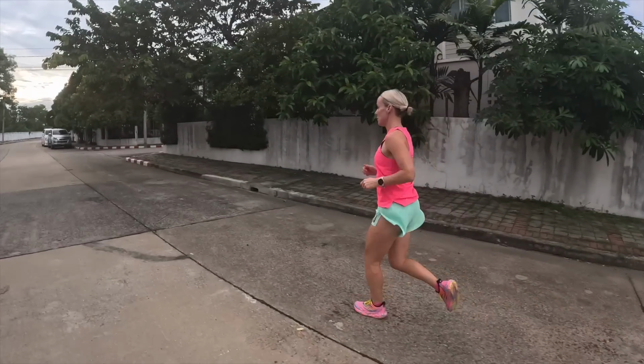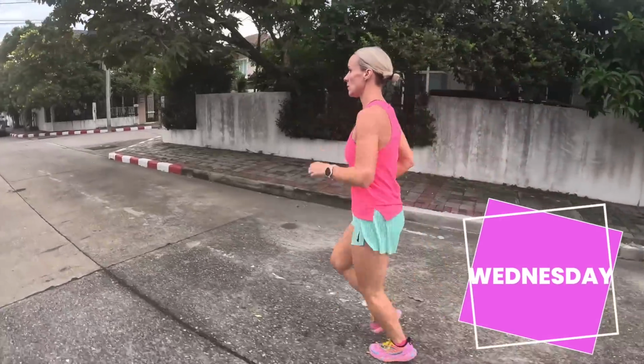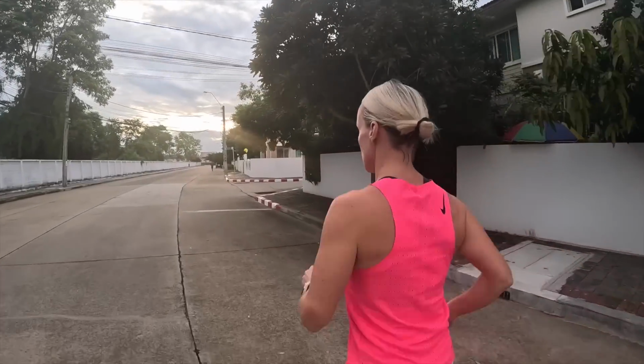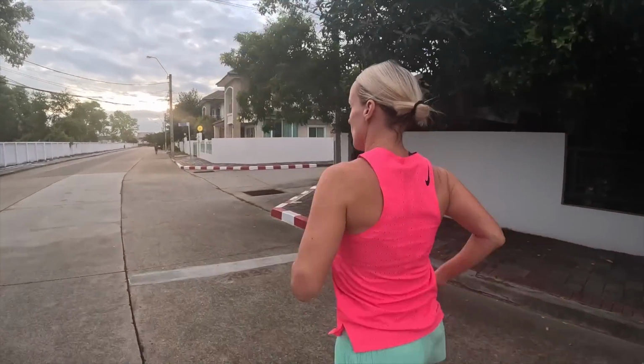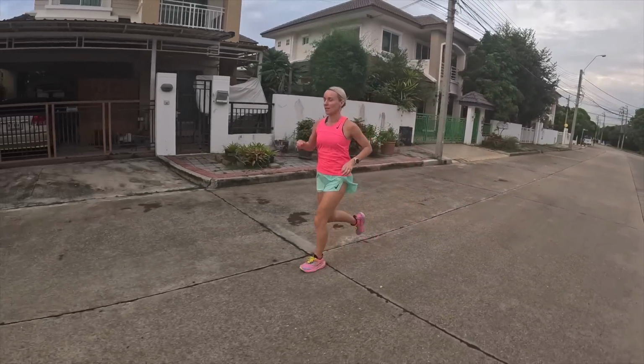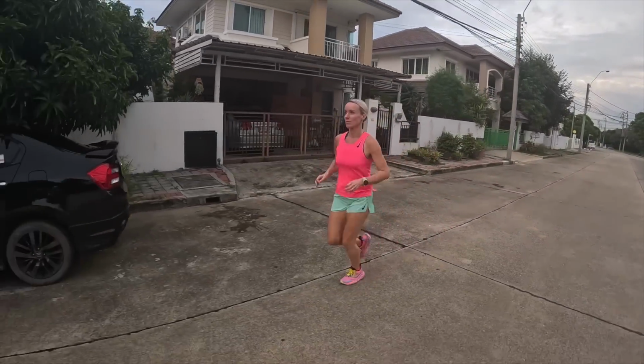Wednesday is another easy day. So I did 23K easy, which turned out to be 1 hour and 45 minutes. Again at 4:30-ish pace, which again, a minute per kilometre slower than a lot of my sessions.